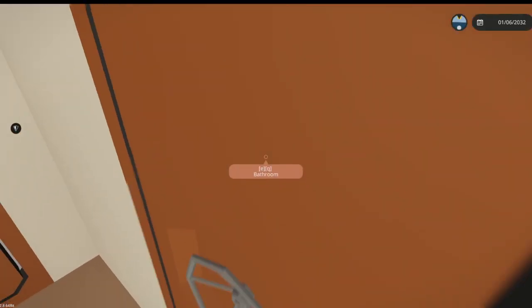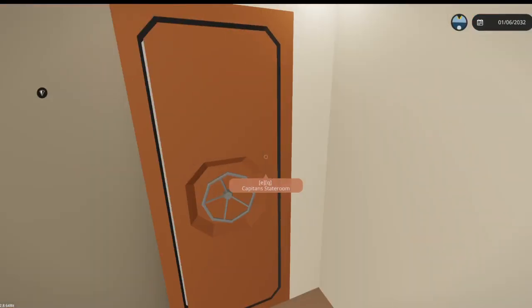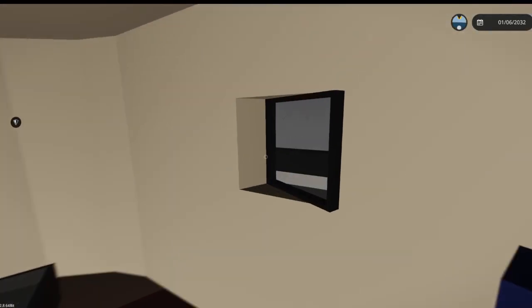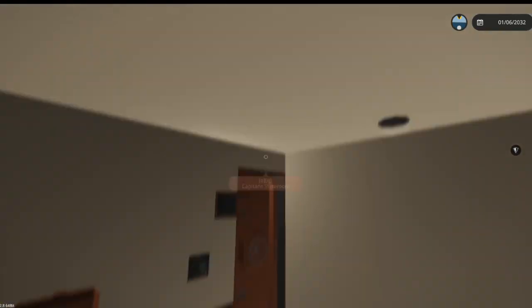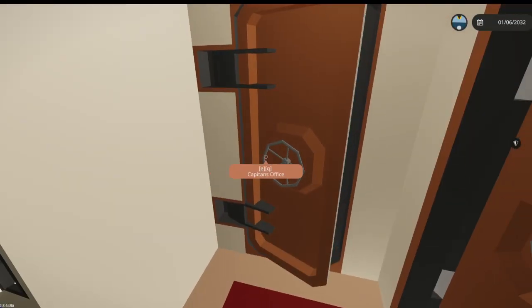And then you got the bathroom. Alright. And we got the captain's stateroom. So this is where either one of the captains would have slept. Still very nice. And let's check out the lounge now, because the lounge is right next to us.